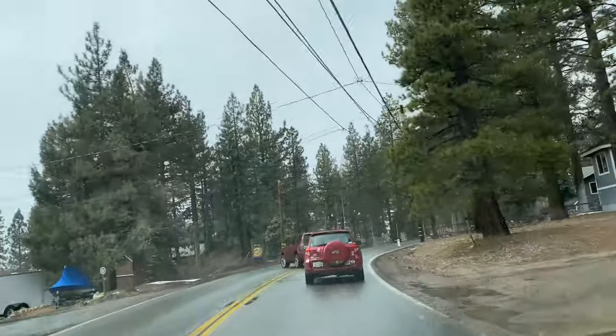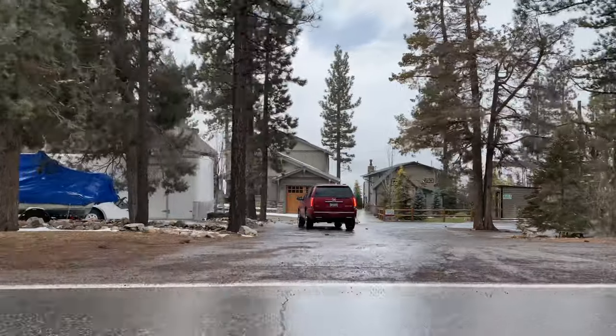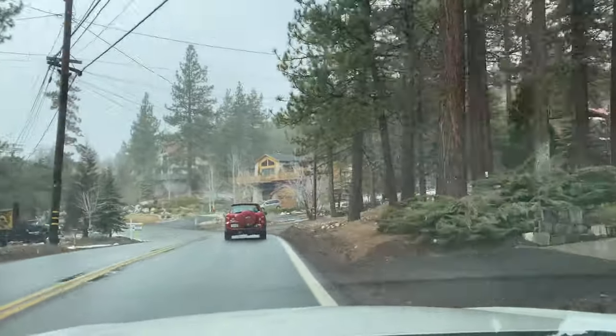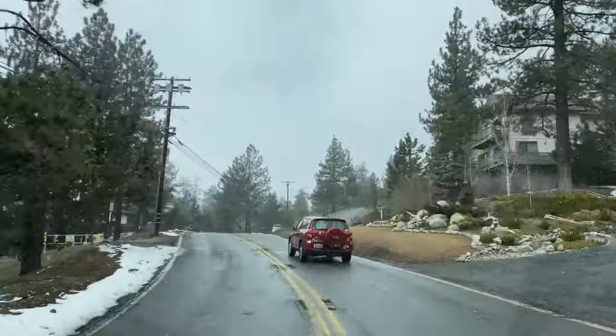Just make your turn, buddy. There you go. Out of the way to pull in the drive. Wow, what a nice place. Oh, dang, guys, that's sick. I need to get that phone number so we can check out that place one of these times. I'd love to rent that for all you guys. That would be tremendously terrific.